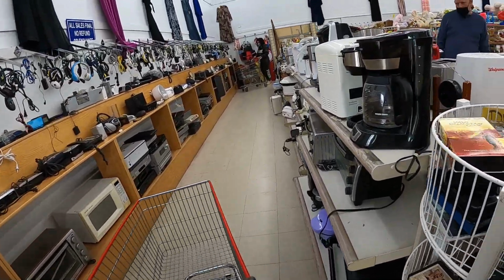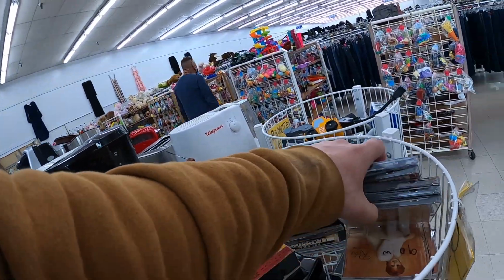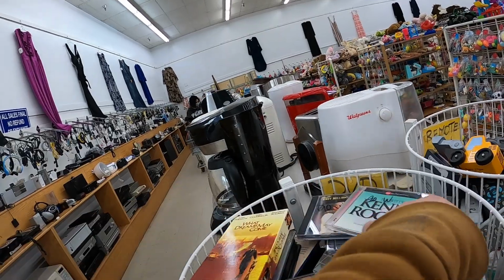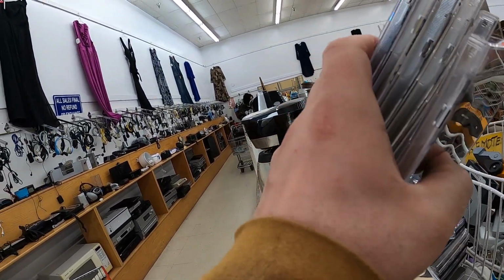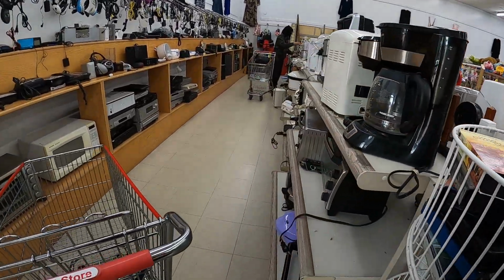We're starting off at the American Thrift here. However, I'm going to note that I went to 3 different thrift stores, well, 2 thrift stores and a pawn shop before I came here and purchased nothing for resale purposes. So I just want to be realistic with you guys.